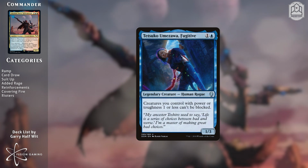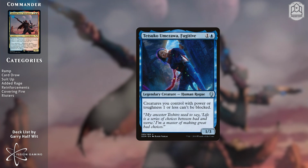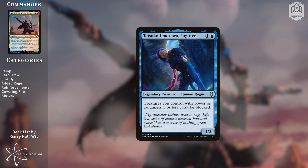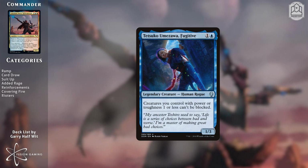Tetsuko Umezawa, Fugitive. Looks just like Shinsuke Nakamura from wrestling. So much. I think we said that back in the day, and we're going to say that every time we talk about him. Creatures you control with power or toughness 1 or less can't be blocked. Boom. Get 6'd or 3'd or however many we decide. Or infected to death.